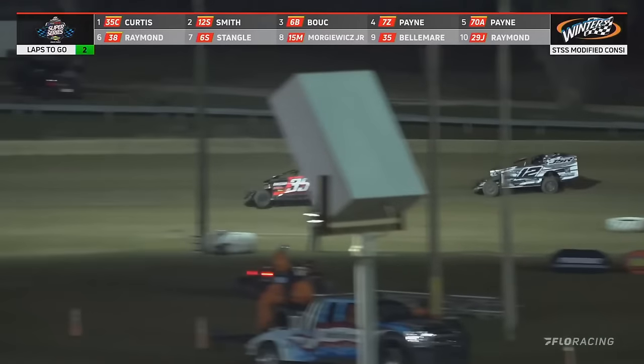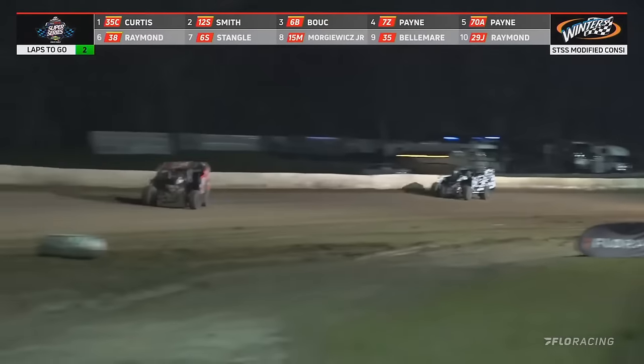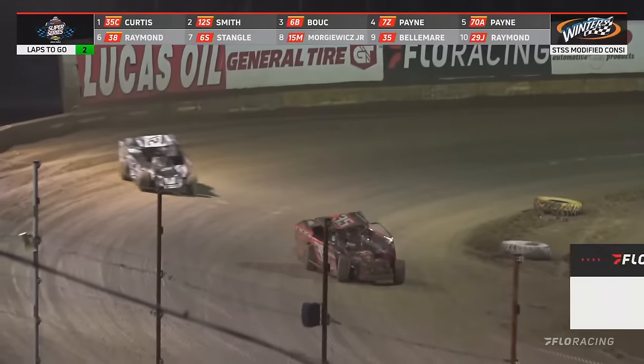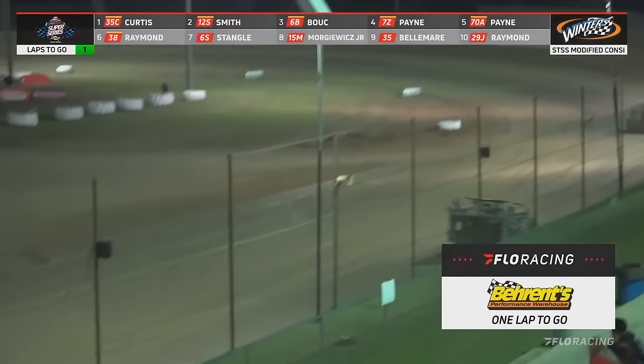Here's Darren Smith out of the corner. He got right up behind Curtis, but Curtis had an awesome launch off of turn 2 and walked away from Darren. Darren closes back in, running the middle lane. Curtis switched to the bottom. The Bears Performance Warehouse white flag. 1 to go. Curtis has the lead.